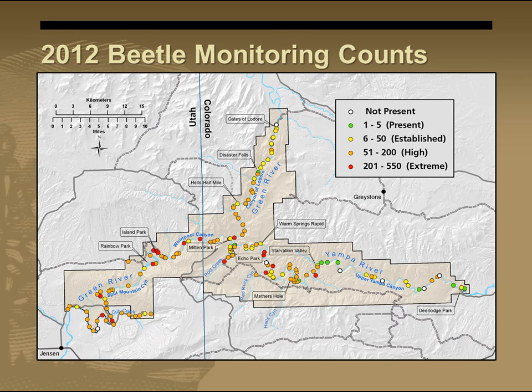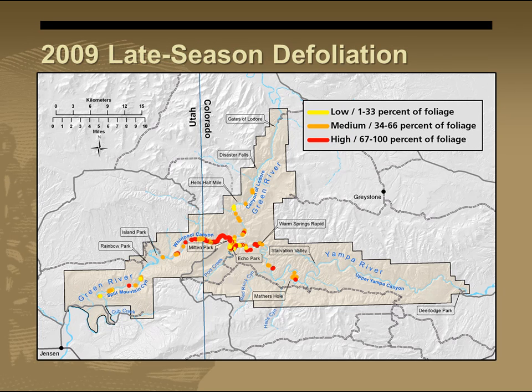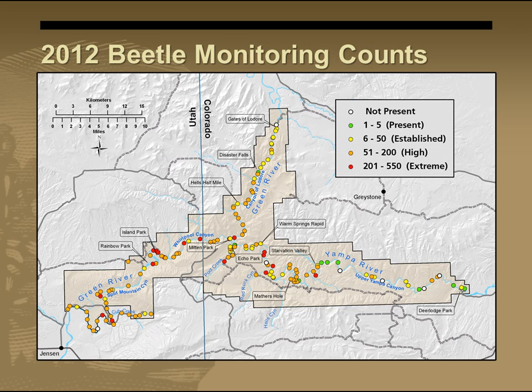Here's what it looked like last year. So we're seeing a dramatic expansion of the beetle into the monument 6 years down the road. And one thing I should point out is that in the upper Yampa Canyon, 2012 was a drought year, and there was not enough water in the Yampa to get down it to do monitoring plots after early June. So these plots in this vicinity are prior to the hatch of larvae.